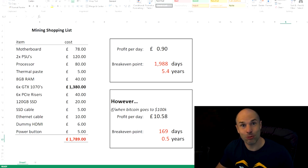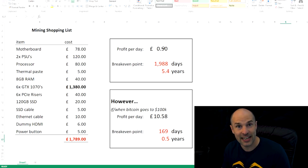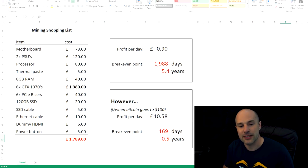So how would those figures stack up? Just how long would you need to mine that Bitcoin through Nicehash today? Obviously still covering the electric costs, but how long would it be until you start making profit? Well, as we see right here, if Bitcoin goes to 100,000, then that would mean that you would have had to have been mining previously for 169 days, which is about 6 months, about half a year. And that means that your 90 pence today would have actually equaled out to be about $10.58 per day instead. So you're not mining for profit today.